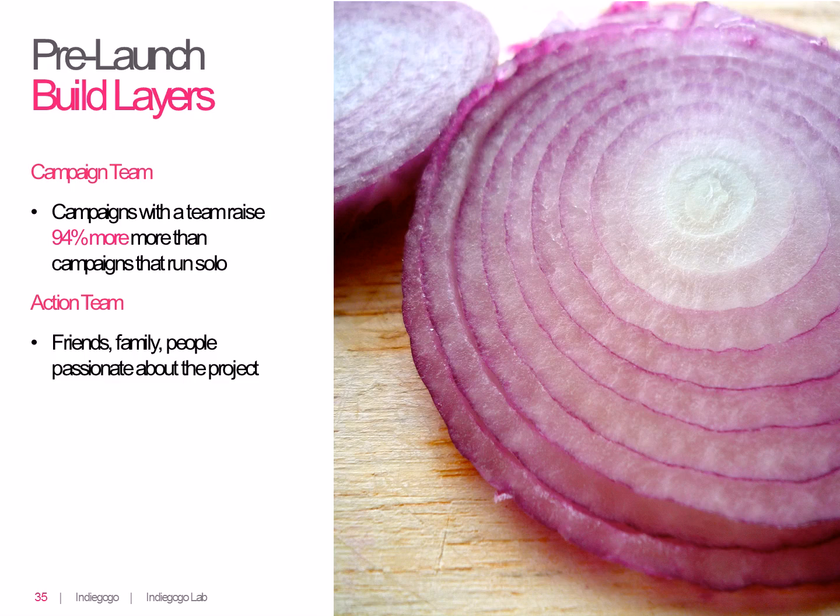So building a team is crucial. Having friends and family passionate about the project really help you get it out from the start is really key to pre-launch. And you're building these layers of onions. So this is your core. This is like your host team. These are the ones that are going to kick it off for you.